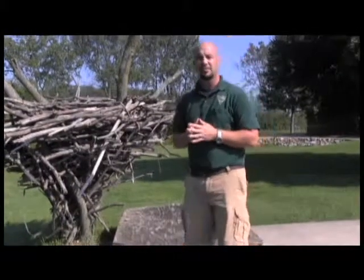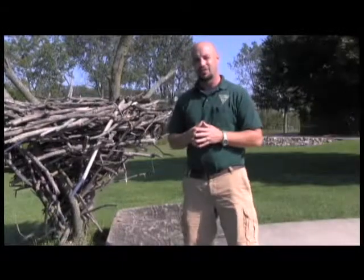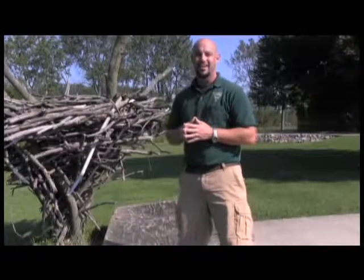Great. Well, now what's your favorite part about Lake Erie Metropark? The one thing that I love about this park, and it's just anything in nature in general, is that day to day, week to week, month to month, it always changes. It's always different. You never come here and get the same thing twice.